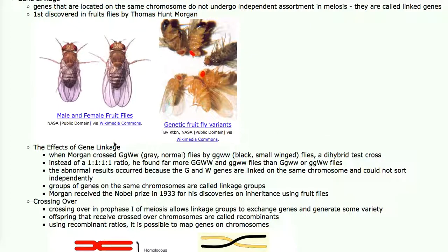So what Thomas Hunt Morgan did when he discovered linkage was he crossed gray normal-winged flies with black small-winged flies. And the small-winged are basically vestigial winged flies. The wings don't work. They're tiny. Now, from this cross, if you do a Punnett square, you should get one gray small-winged fly to one gray normal-winged fly to one black normal-winged fly to one black small-winged fly.